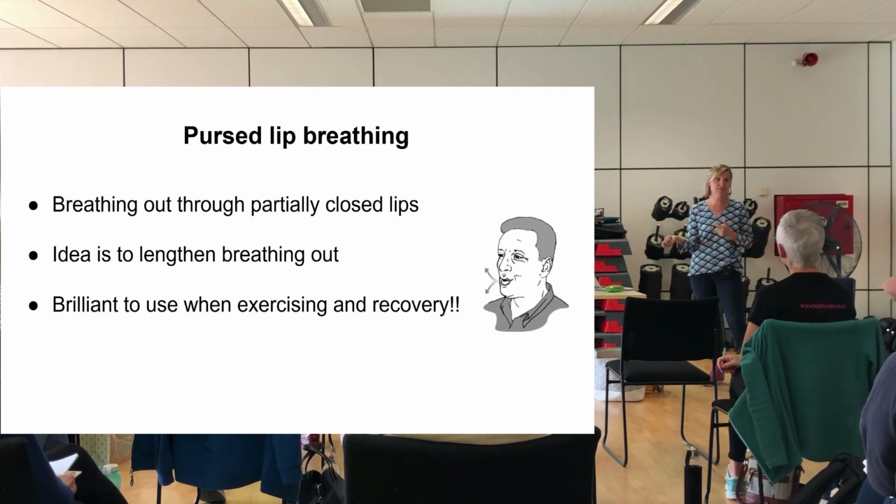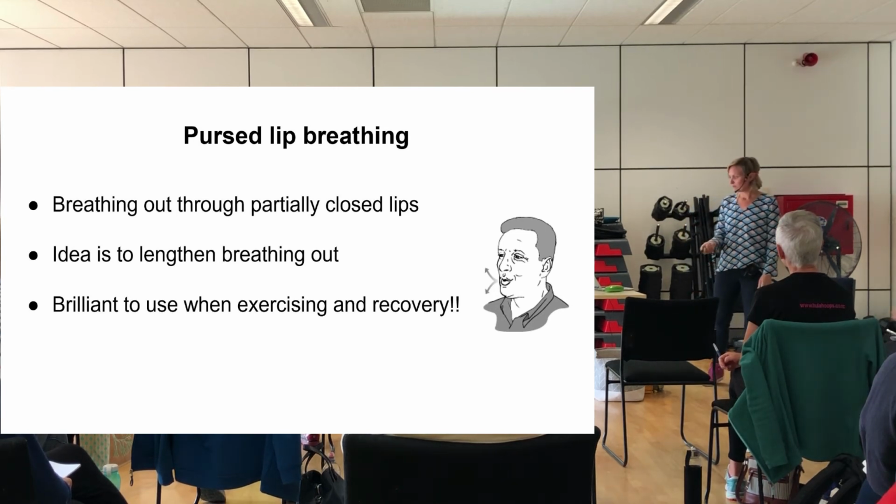Simple, and it works for your interstitial lung disease patients too. Even though their mechanism's different as to why they're breathless, it's the same with anyone. If you get the air out, there's room for air to get in. It's as simple as that. Because our brain keeps telling us to breathe in.